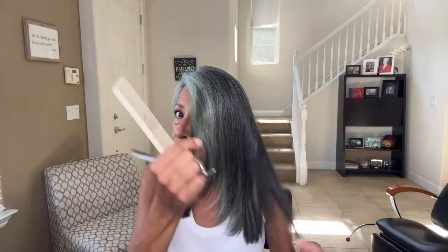Sorry about that. I want my hairstyle to still be a long layered cut. So I'm not going to bring it up that high. But that's all you would need to do if you wanted that look, is just bring it up higher. Meet these two areas when you want that look.